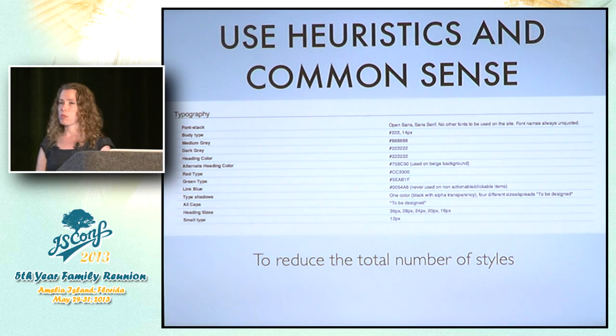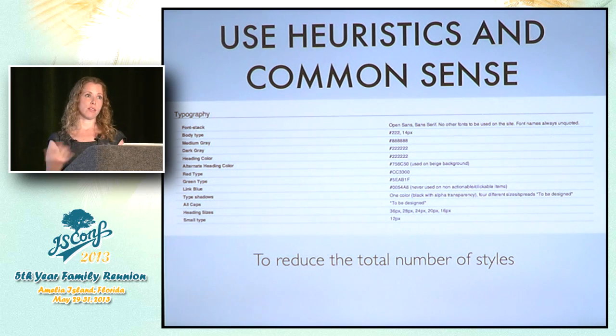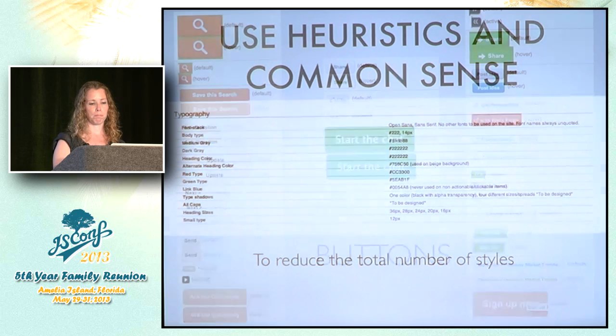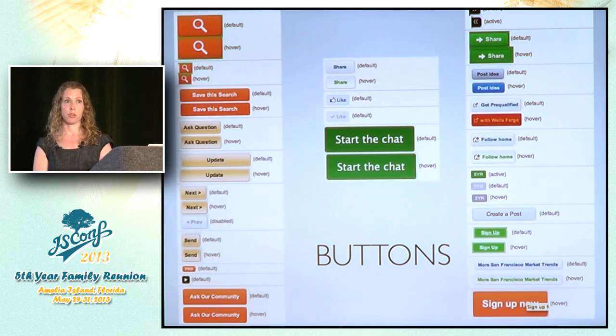So we basically use some heuristics and some common sense to break it down and give them a list of the different typography they need. And this is simplified. Obviously, this is going to be for all the different components of the site. But they get that and they can use that. We also do it for buttons. And so this is all the buttons that we found on the Trulia site, right?